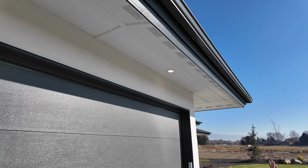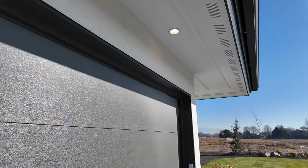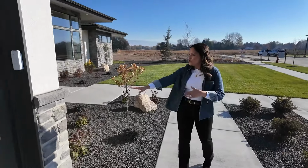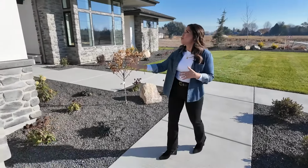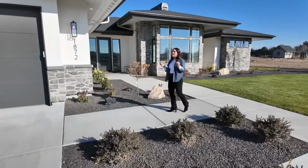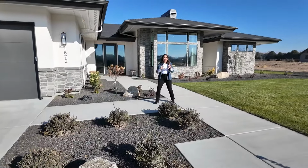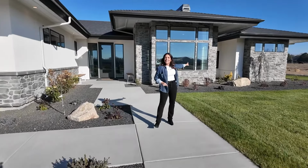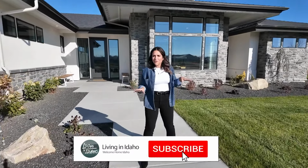Look how big and how much protection this roof gives you, and it's fully lit all the way around your path. This is so pretty with this beautiful stone. These outdoor lights are spectacular. Tons and tons of windows letting in all the natural light. I cannot wait to show you what is behind that glass. It is so pretty in that room.